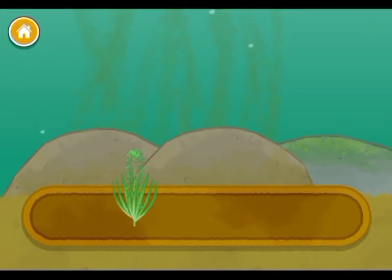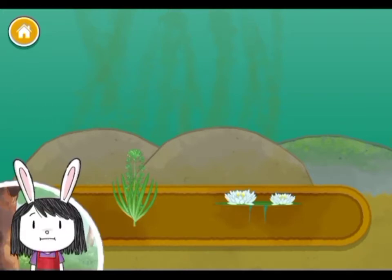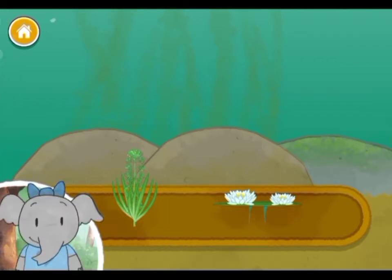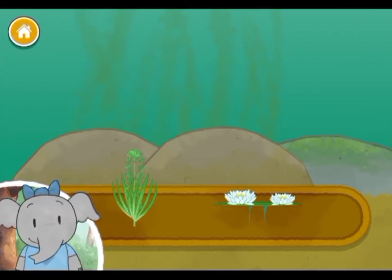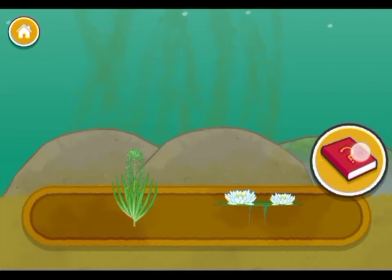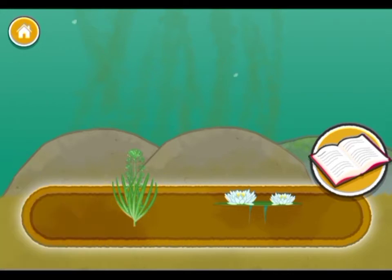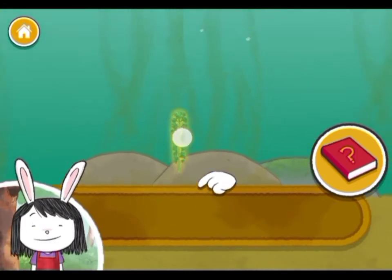Underwater plants. Floating plants. Ooh, now we get to pick a plant to add. You can always use my book to hear more information. When you are ready to place things in the pond, tap the book again to close it. Drag something into the pond.